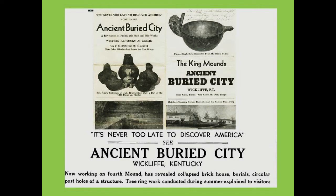Sensationalism at that time was Tutankhamun's tomb had been unearthed in Egypt in the 1920s. So Americans were fascinated with past cultures and lost cultures and lost civilizations. And so it was a pretty well-visited site for an attraction back then. The main attraction was that burial mound.